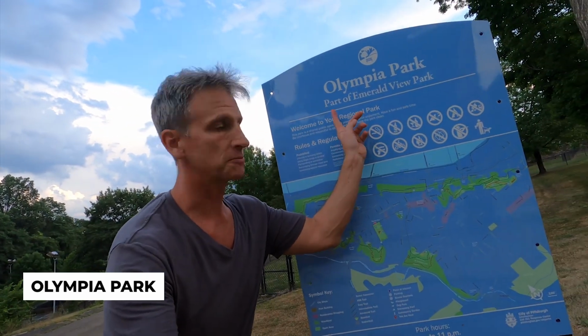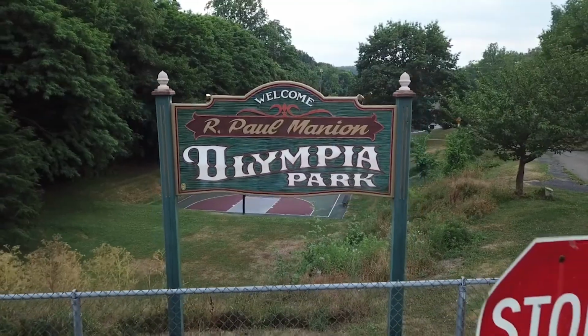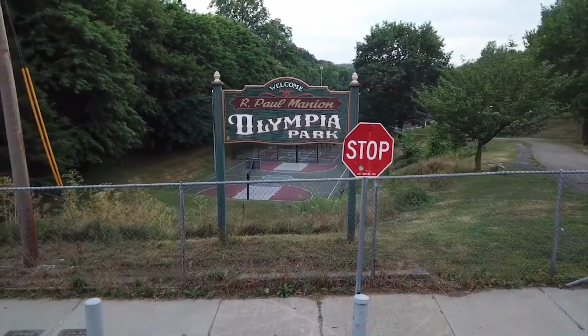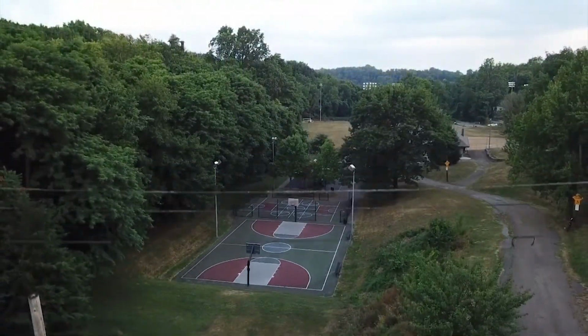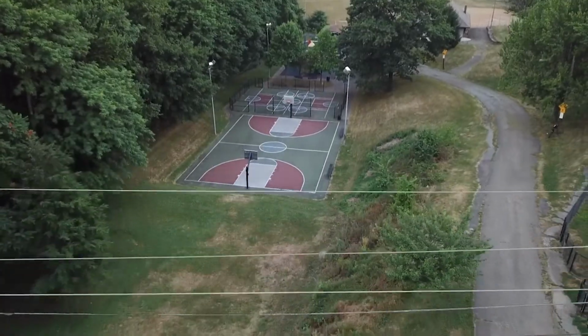All right, so I am down here at Olympia Park. As you can see, it's part of the Emerald View Park. Now, it's primarily known to most people like myself as a dog park. There's a great dog park right behind me, but also there's basketball courts and a big baseball field down there. I'm gonna give you a little overhead tour now. As you can see, it is part of the Emerald View Park, which I had already discussed.